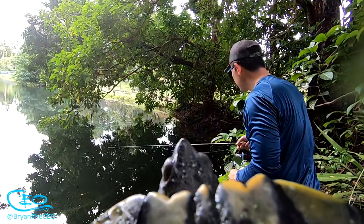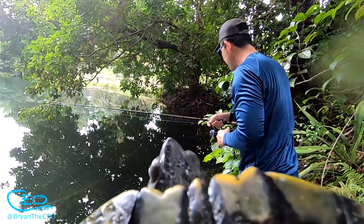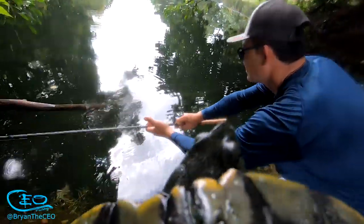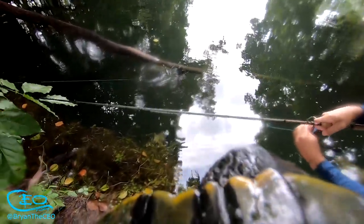Yeah. Turtle cam, let's see if Brian can get a fish on. Turtle cam. That's a turtle there. Brian's on. Gotta get him under this log. Oh, Brian, turtle cam. Come on, Brian, you can do it. Come on. You can do it.